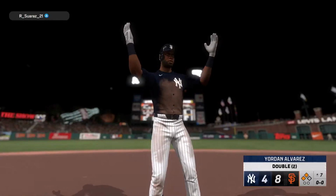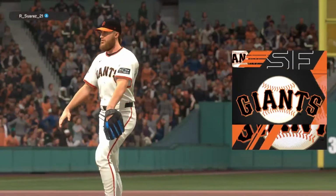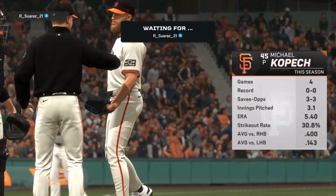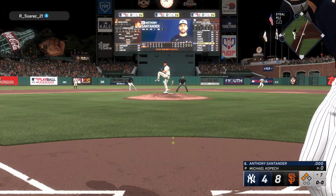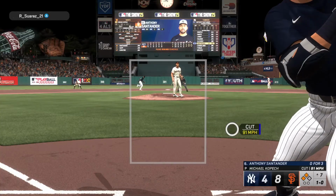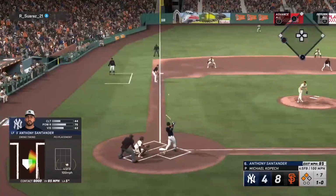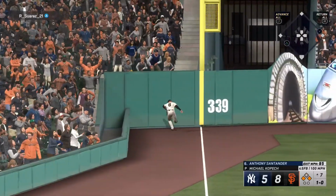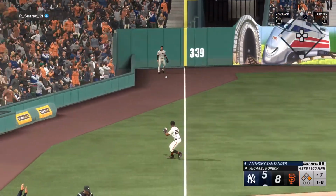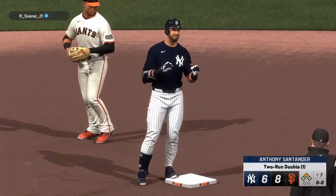Not in time. He's safe. And Anthony Santander stepping in now for the Yankees. 0 for 3 in this one. That one missed. To third, and that's a fair ball. 1 run across. Another scores. 2 runs in on the play, and it's now a 2-run game. Picks himself up a couple of ribbies.